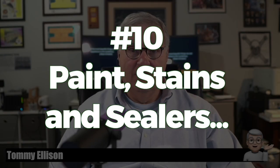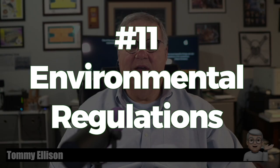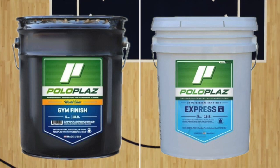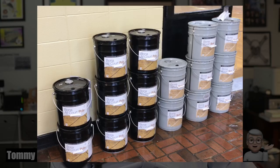Then you have finish options. By that I mean the clear sealers and stains and top coats that pop the beauty of a hardwood floor. Then there are environmental regulations mandated by some federal, state, and local jurisdictions, and they require that a water-based finish be used in lieu of the oil base traditionally used in the finishing of gym floors. Water-based finishes can cost 3 to 4 times more than the oil-based finishes. Determining which one is required will obviously affect the price of the floor, since there is a tremendous amount of finish that must be applied prior to the floor being used.